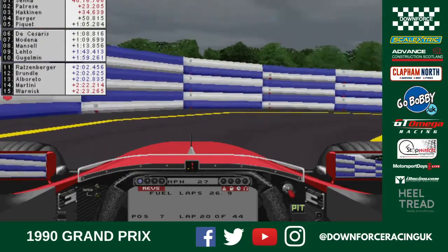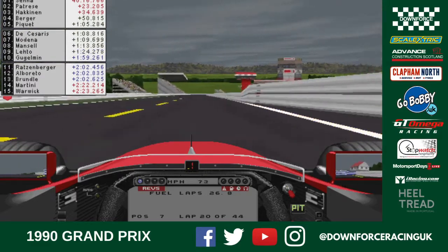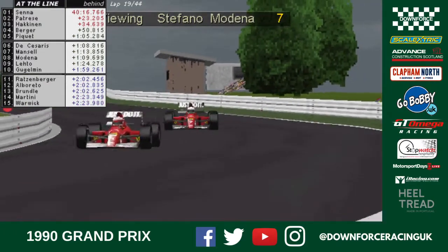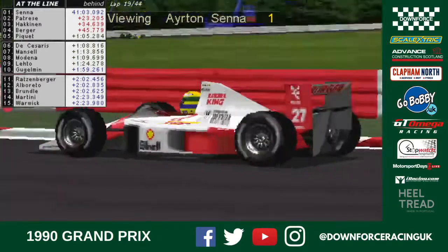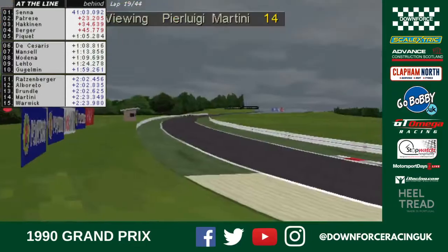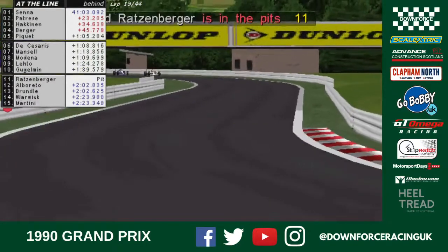And the two Ferraris will be together on the racetrack, and I think Mansell will just be given the opportunity by Modena to get through. There goes Mansell, and Modena slots in behind him in eighth place. So nice work there, good choreography from the Ferrari team as Mansell and Modena are now 7th and 8th place. But this man, Ayrton Senna, is leading the Belgian Grand Prix of 1990 on lap 20.